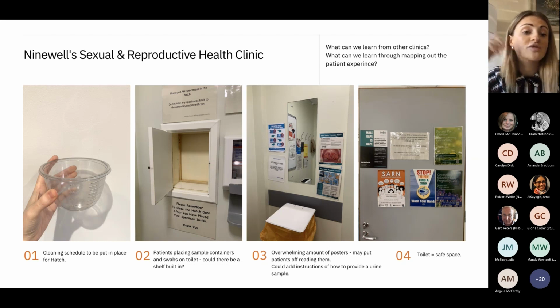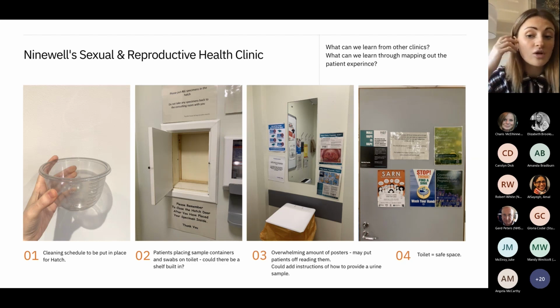It allows patients to obviously pass on their samples discreetly. However, there is a concern for cross-contamination. And in one of the conversations that we had, Dr. Allstaff came across an article on BASH, which explains an outbreak of false positive gonorrhea tests that had been caused by contaminated surfaces, which is obviously not great. So just having this cleaning schedule in place would prevent that from happening.